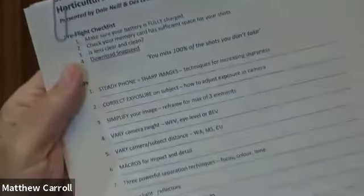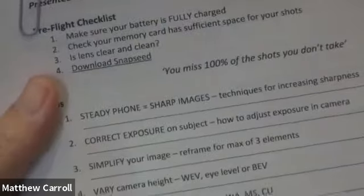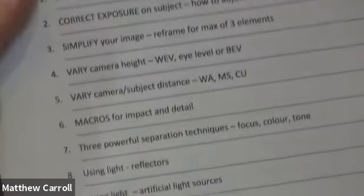Now, you've all been sent a copy of the handout, so I'm just going to mention a couple of things there to start with. You should always make sure that your battery is fully charged. You don't want to get somewhere and find that your battery goes flat. And also make sure that your memory card has enough space on it to take the photographs. You also need to make sure that the lens is clean and clear, because if there's any smudges, dirt, grime on the surface of the lens, then that's going to interfere with the quality of the picture.